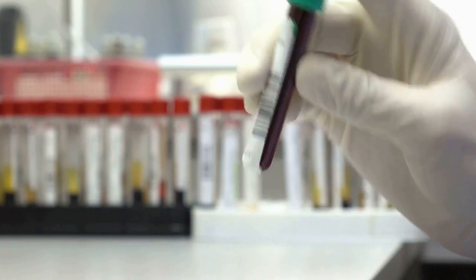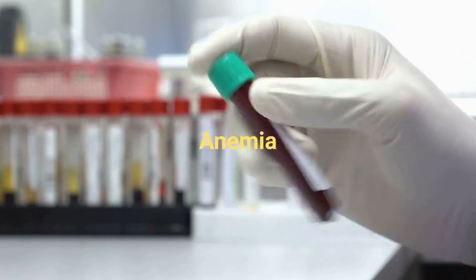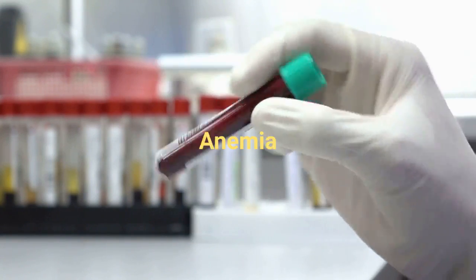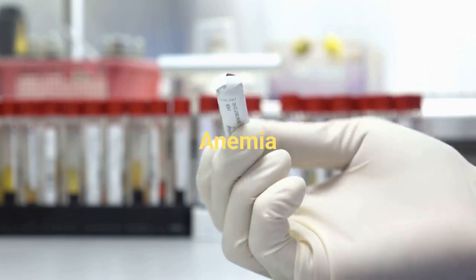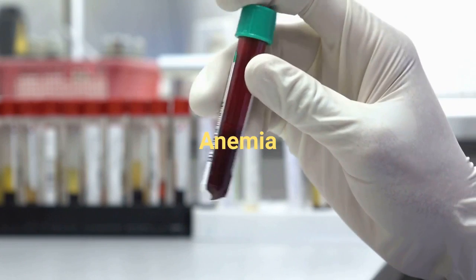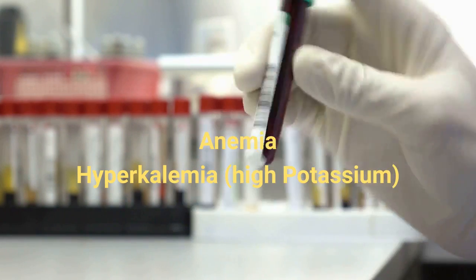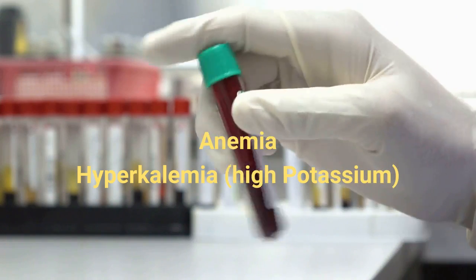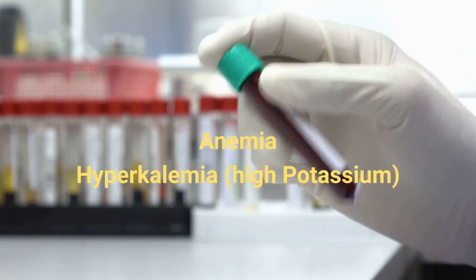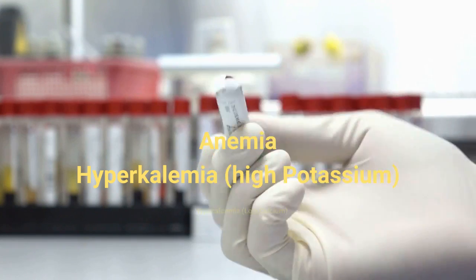Other common laboratory abnormalities include anemia. The kidneys produce the hormone erythropoietin, EPO, which tells the body to produce red blood cells. When the kidneys are damaged, there is not enough EPO, which results in anemia. Hyperkalemia, high potassium levels. The kidneys are responsible for excreting most of the potassium that is consumed daily, so when the kidneys are damaged, not enough potassium is excreted.